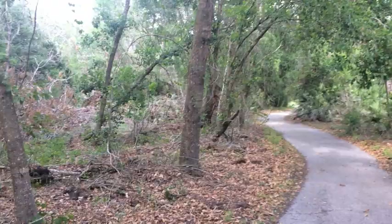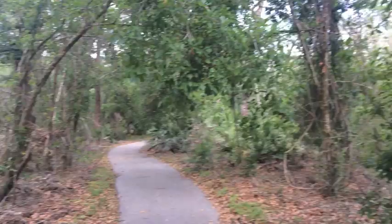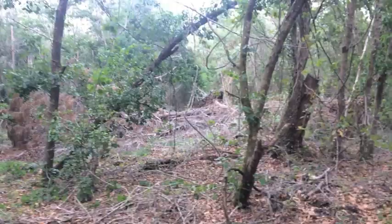These woods have suffered a lot of damage from Hurricane Irma that happened late last year, 2017. There's a lot of trees like this down. A lot of dead fallen trees were knocked over by the hurricane. Hurricane Irma.